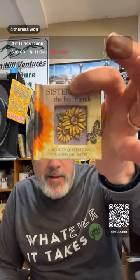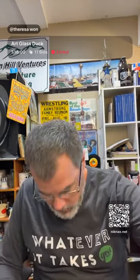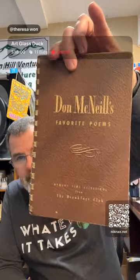Here's a little book that says Sisters Make the Best Friends. I never had a sister, just two brothers, so I don't know about that. Here's a postcard book from Edinburgh, Scotland. Looks like it's got 24 photographs or postcards inside. Here's Don McNeil's favorite poems, Memory Time selections from the Breakfast Club. And this is from 1951. So, a poetry book.